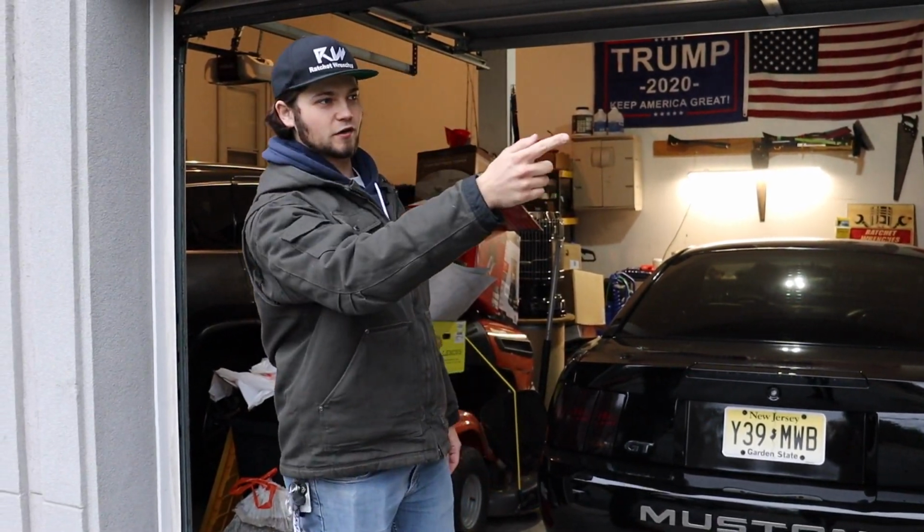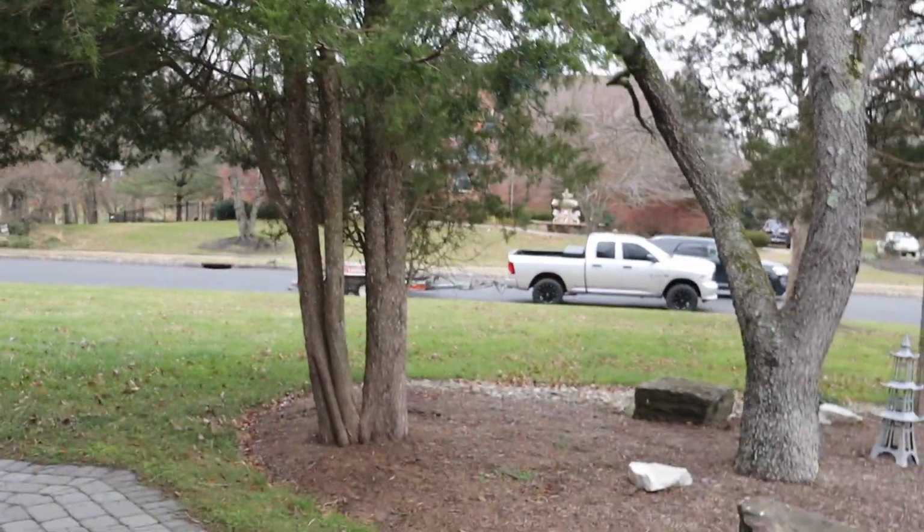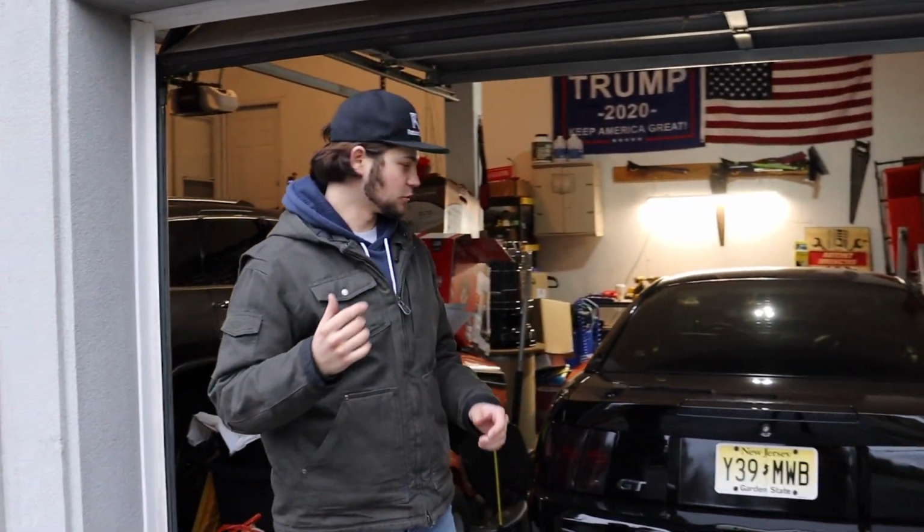So this day has been a long time coming. We got the two valve behind us here, and we're taking it down to Delaware to finally get tuned. Over there, we got the Ram with the trailer. And yeah, we're just gonna start this thing up.